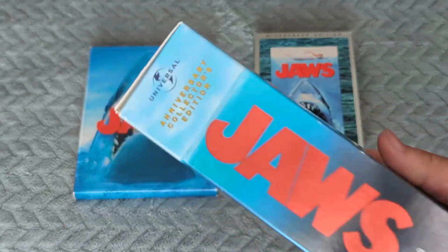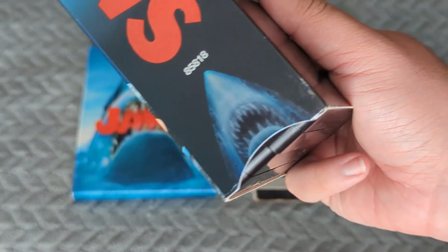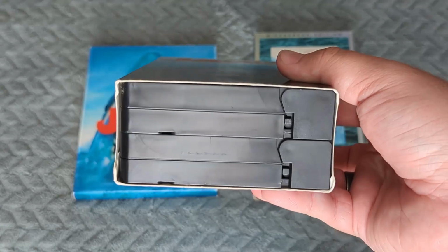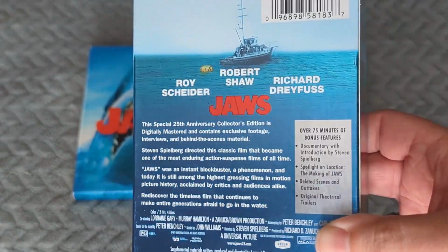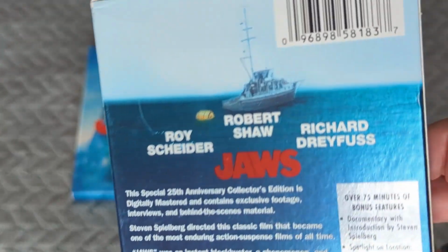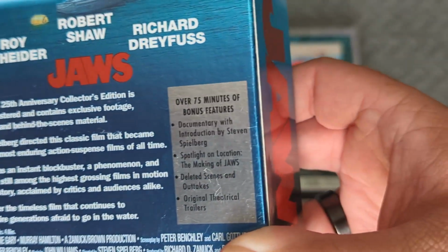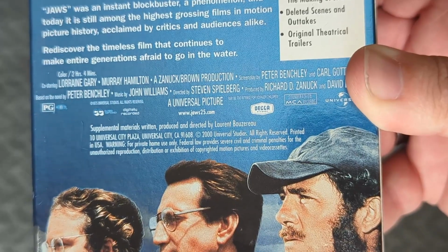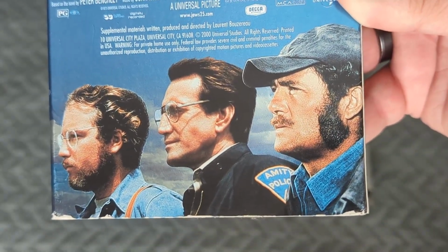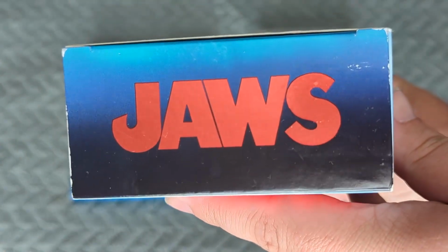The spine, though, is where things get interesting. Universal logo, that Anniversary logo, again, big Jaws logo and a big shark there on the spine with your product number. This is a double VHS set, so you know it's special. The back features some more metallic paintwork there with the ocean down there at the bottom. There's the orca, your 3 cast members, barcode, Jaws logo. You have a little blurb about the movie, over 75 minutes of bonus features and a breakdown of those, cast and crew information, copyright information, and your 3 stars photographed down there at the bottom. The other spine is exactly the same as this one, and the top just has the logo.